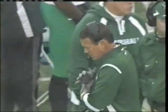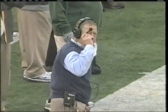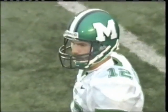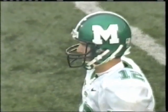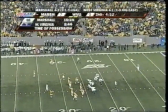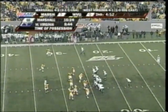And it's been pretty much a defensive battle so far today, but really a game of emotion. And to me, it looks like Marshall is playing with more emotion than West Virginia is. And I think a lot of that has to do with the fact that they are the underdogs. They've yet to win in this rivalry. I think they're playing for respect right now.